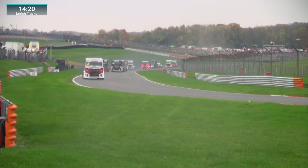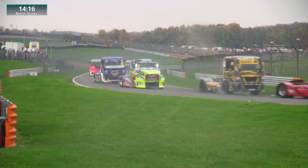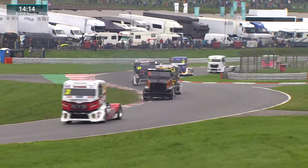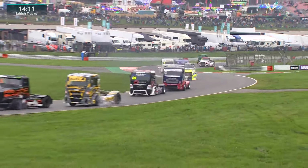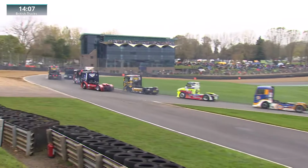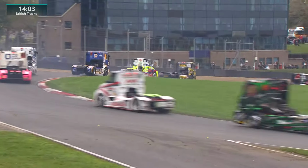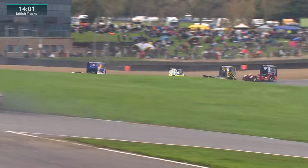David Jenkins has charged through into fourth alongside John Bowler in the number 14, who brilliantly came through from the back in race 2 yesterday after he had an off in qualifying. But it is Stephen Powell, the local man, who literally lives just down the road from Brands Hatch, leading the way in truck number 3 as they come up to complete lap number 1. That was a fast lap. I tell you what, I can't believe it's almost over.